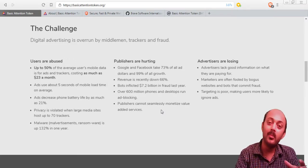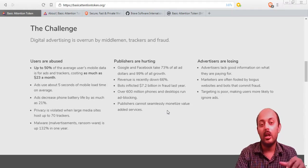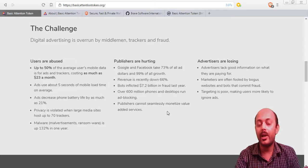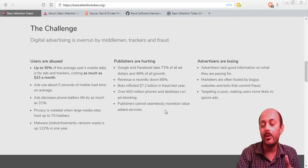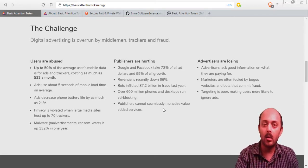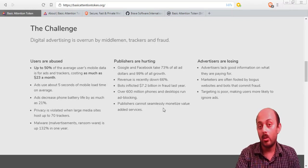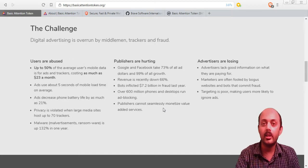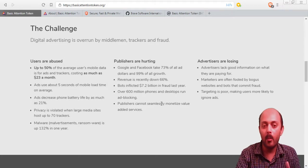if you analyze the problem for the publisher in a nutshell, publishers are not getting paid for their efforts. Effort means creating content, whether text content, video content, or image content. So they're not getting paid for their effort, because the major revenue goes to the main internet giants like Facebook or Google or Microsoft, which controls Bing, or Snapchat, who also run advertising networks, and also other native advertising platforms globally, right? So these are the problems they're trying to address at the publisher front.